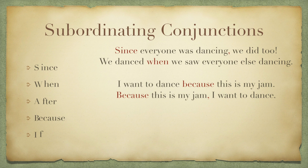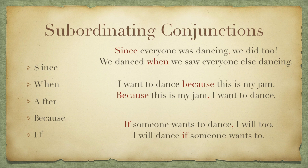Now there is a correct way to start a sentence with because, but only if you have two complete thoughts. Because this is my jam, I want to dance. A lot of times as teachers, what we get is something like that first sentence broken up. It says, I want to dance. Because this is my jam. Well, that can't be a complete thought. Because this is my jam cannot stand on its own. It's not a complete thought.